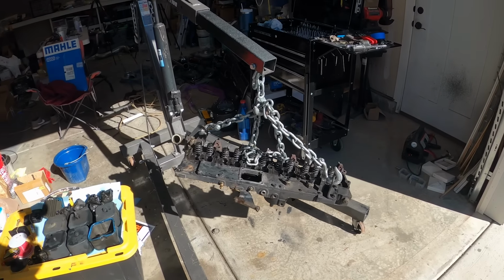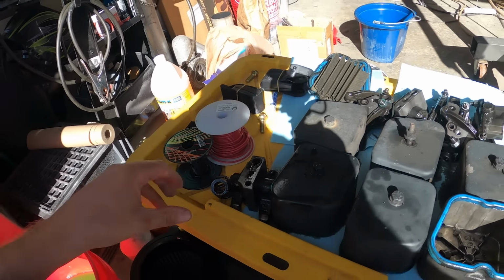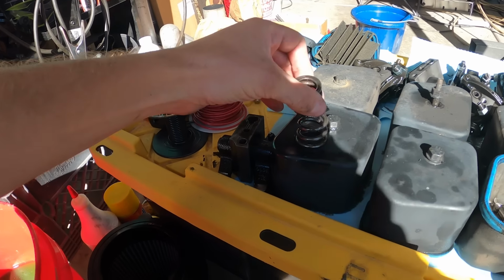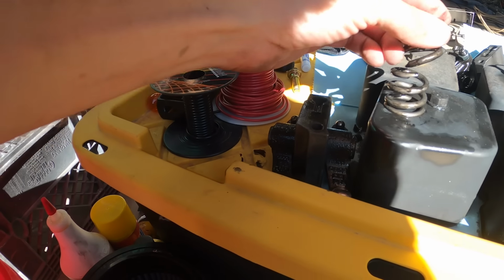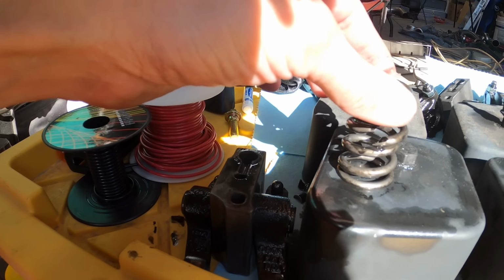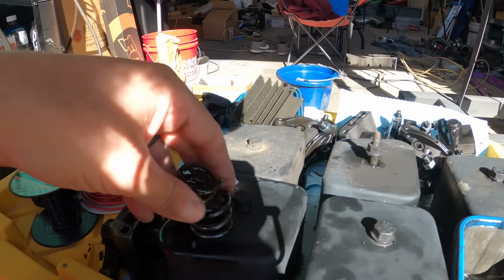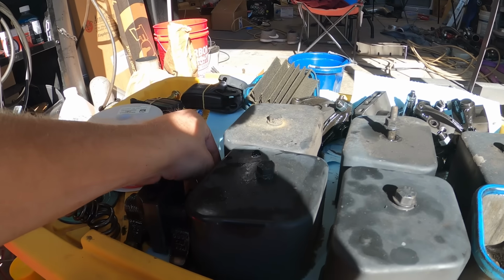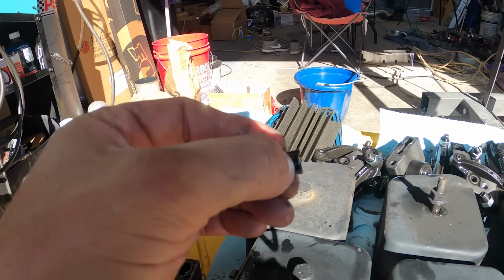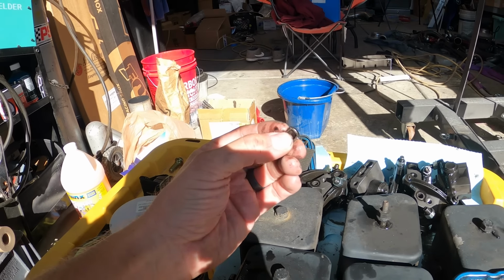So in a sense, we kind of got lucky. Let me show you what we think happened. So here is the valve spring, and it's in two pieces, which it should not be. Looks like it just cracked and broke right there. We think the valve spring broke because the retainers, we found those, and they still have their little ribs on them, so it's not like those just let go and gave loose.